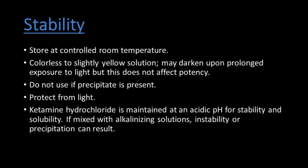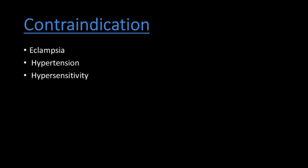Stability. Store at controlled room temperature. It is a colorless to slightly yellow solution, and may darken upon prolonged exposure to light. This does not affect potency, but do not use it if the solution has precipitated. Protect from light. Ketamine hydrochloride is maintained at acidic pH for stability and solubility. If mixed with alkalizing solution, instability or precipitation can be observed.